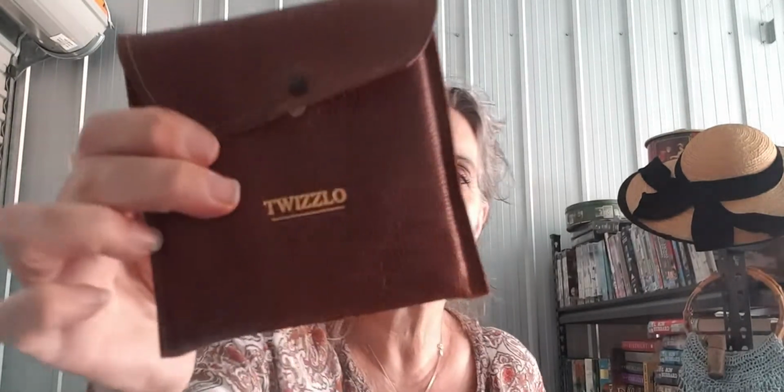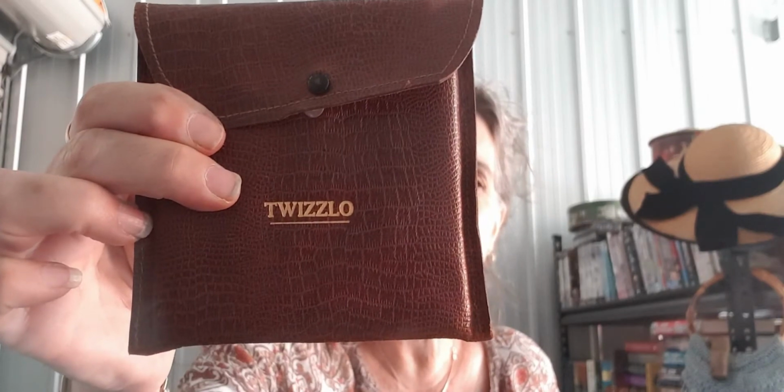Okay, and then in that box was this, which I'd never heard of before. Twizzlow. Now this, I think, yeah, Twizzlow. So it came with the stuff that I'd bought, all of this stuff. And this is what it looks like. It's actually a really old game, but I can't find anything that's this old. And this is actually rusted. That's how old it is.